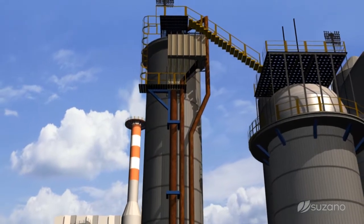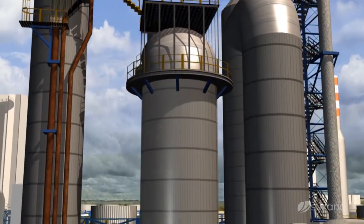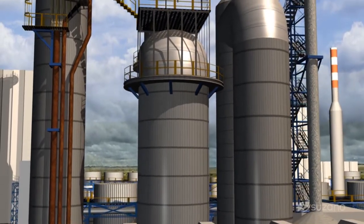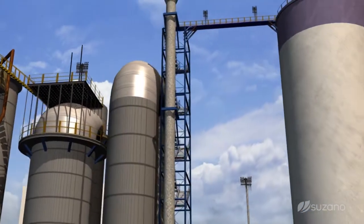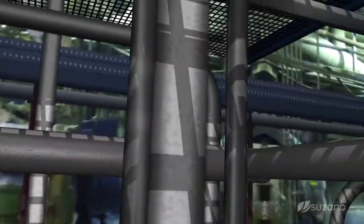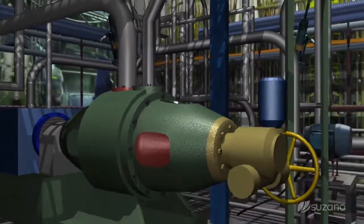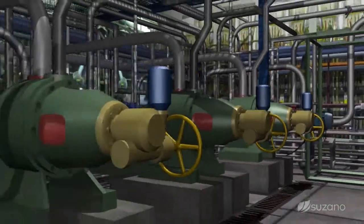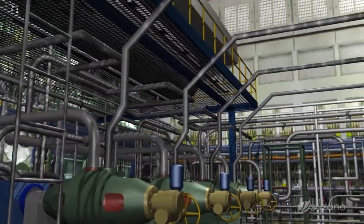For a whiter pulp, the bleaching process occurs through a chemical process that allows the pulp to become ECF bleached, or elemental chlorine free, and then it goes to the storage tower. The pulp goes to the refining process to increase the flexibility of the fibers, giving it the physical characteristics necessary for the production of the basis of uncoated and coated paper, also known as couché paper.